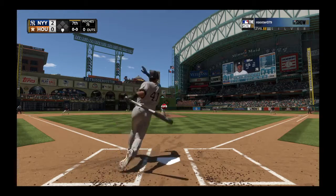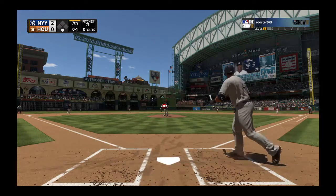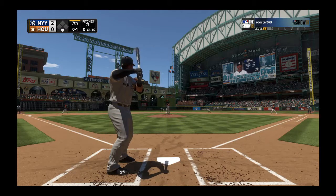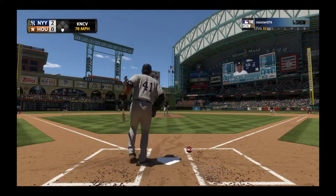Goes to show you how strong this guy is. That wasn't a bad breaking ball that he hit for a home run in that last at bat. That ball was down and away. He went out and hooked it and pulled it. This guy's definitely a good hitter.